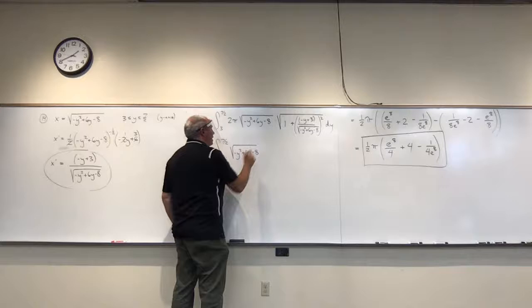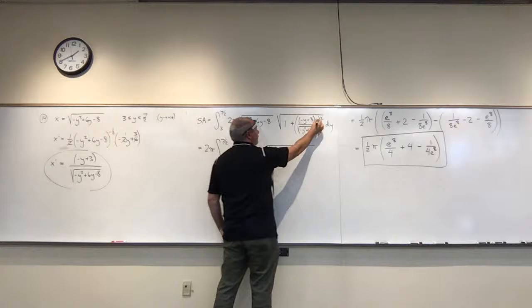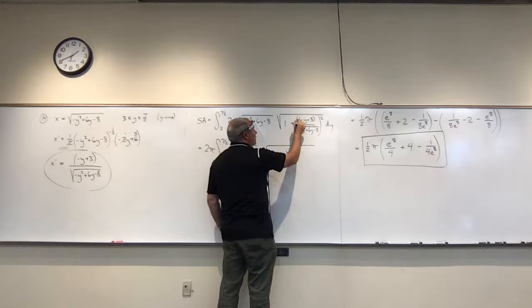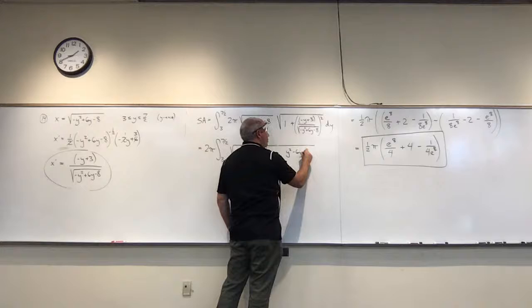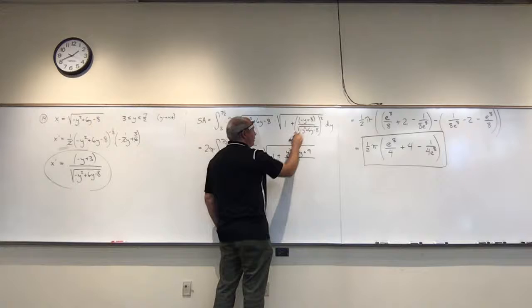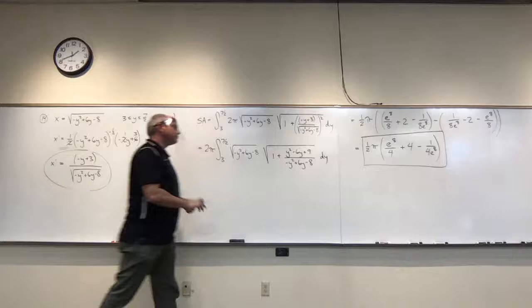Okay, and now we want to deal with squaring this. So I still have the square root of 1 plus. So if I square the top, I get negative y squared is y squared. Negative, and then I take 2 times the first times the second. So 2 times negative y times 3 is minus 6y. And then I want to square the 3, which is 9, all over the bottom squared. But the square of that square root is minus y squared plus 6y minus 8 dy.